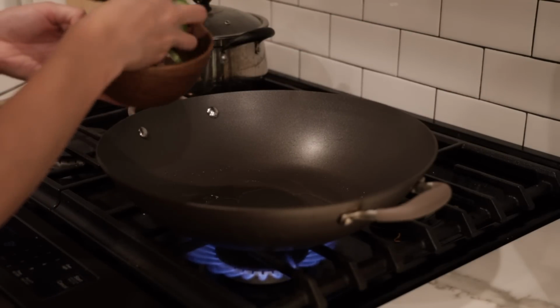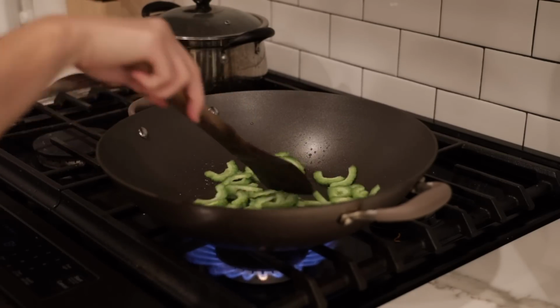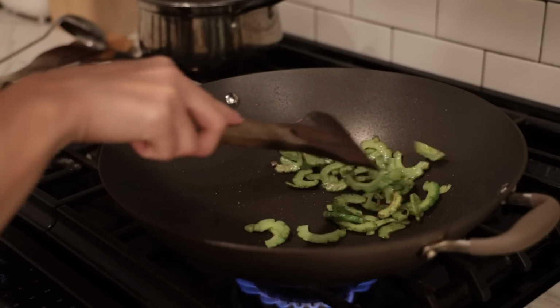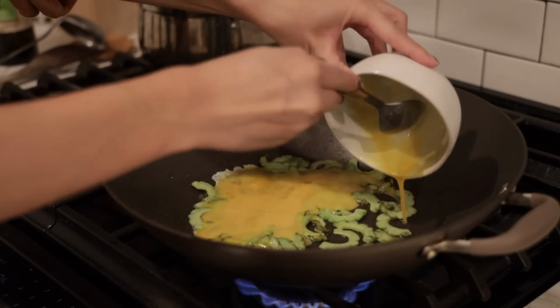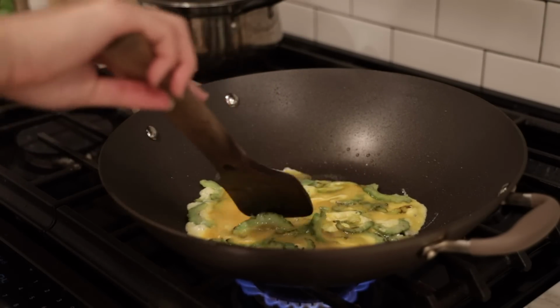First up, I'm going to fry up the bitter melon. I like to cook them for a few minutes. Once I see that they are getting a little translucent, that's when I add in the eggs, the egg mixture. And at this point, you're really just making an omelet.